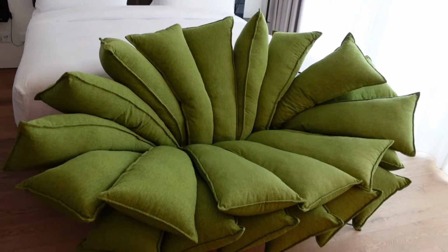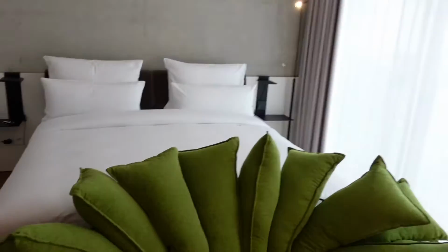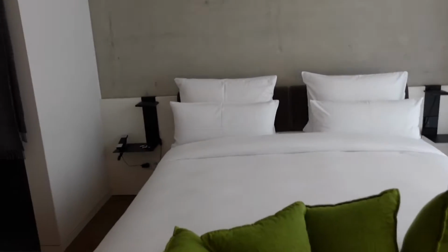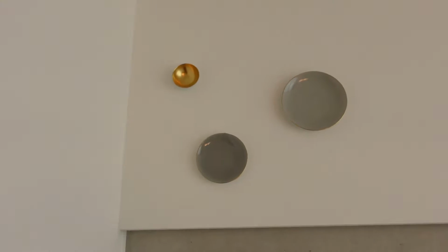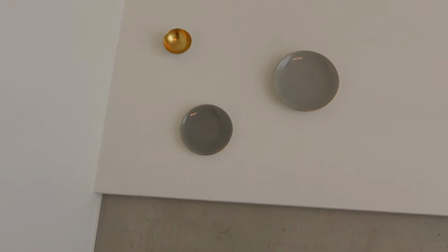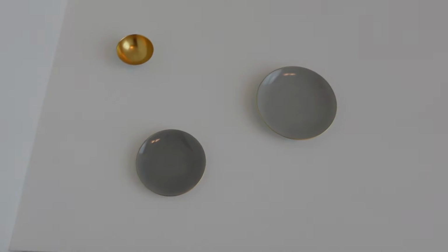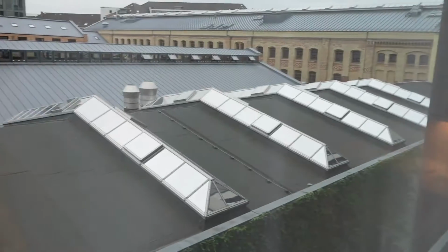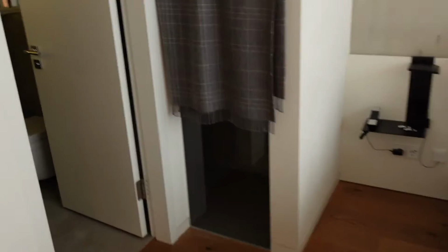There's a creepy chair in the middle and a little bed. Is this a king size bed? I guess so. Yeah, and this is the KPM hotel. This stands for, so this is a manufacturer for China porcelain. That's why we have some plates on the wall, and let's see how the view is. This is the manufacturer side. So here are all the plates manufactured.